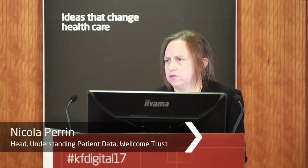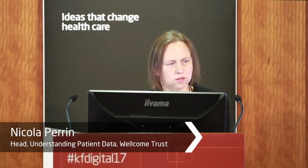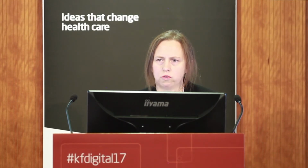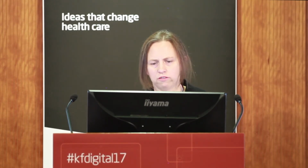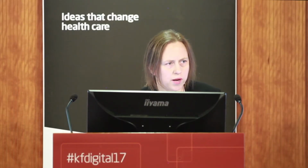As all of you in this room know, there are huge benefits of using data responsibly to improve health and care. You've heard about the importance of joining up records from GPs, hospitals, care homes to provide much safer and more effective care. But there's also a huge number of other uses, from understanding more about disease, improving diagnosis, through to monitoring patient safety.